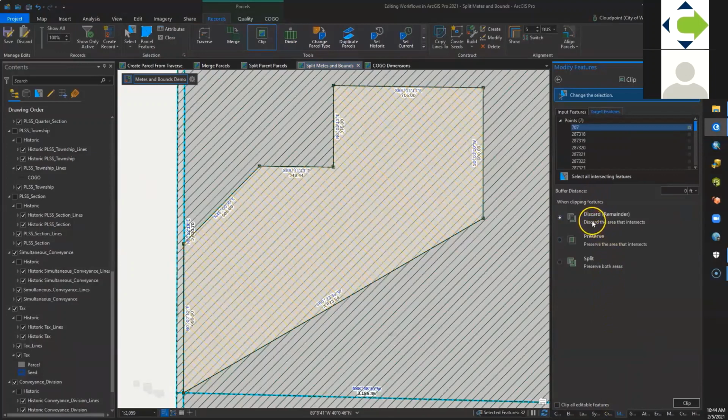Next, choose the Discard Remainder option to clip and create the remainder parcels. The other options here are preserving the area that intersects or splitting, which preserves both areas. Click on the Clip button.